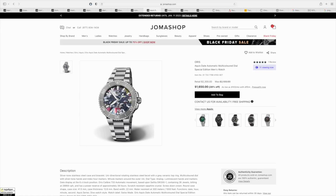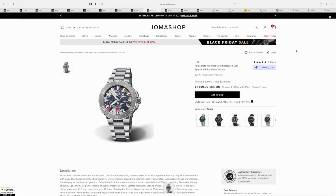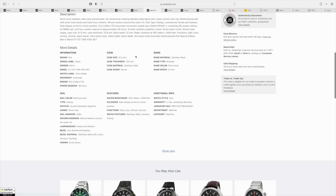Now, what's great about these Oris Aquis models is that you get plenty of different choices in terms of coloring and design. You can choose different types of bezel colors. You can choose different types of dial colors. You also have a lot of different strap options from Oris and third parties. So really you can change up the look of the watch in any way you like, and you can score them brand new from gray market dealers under $1,500. That's fantastic.